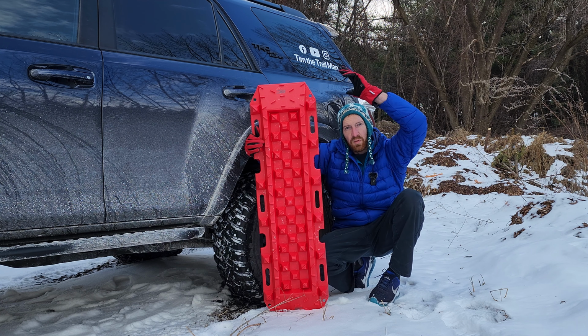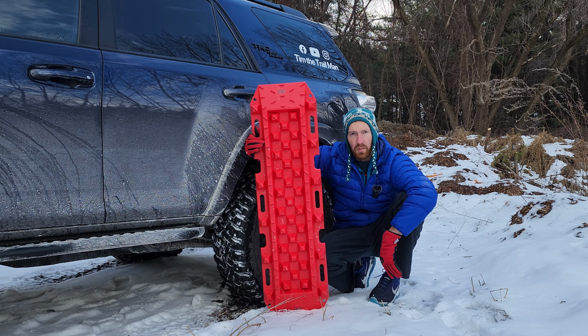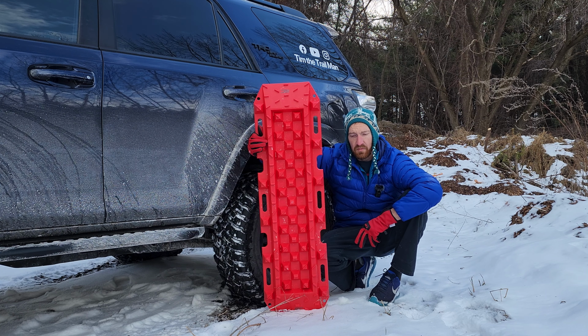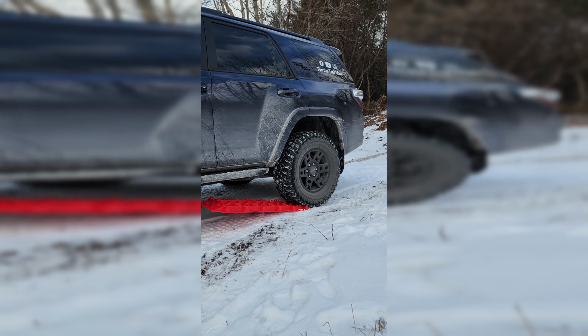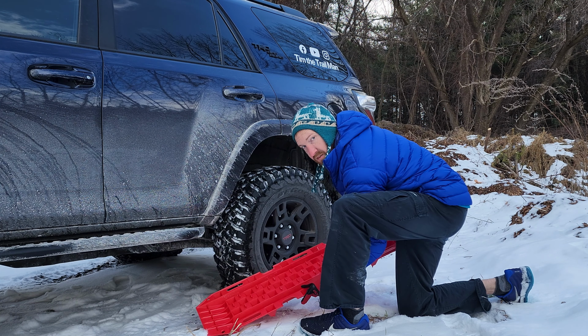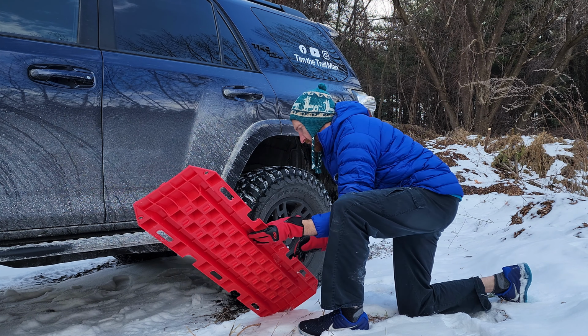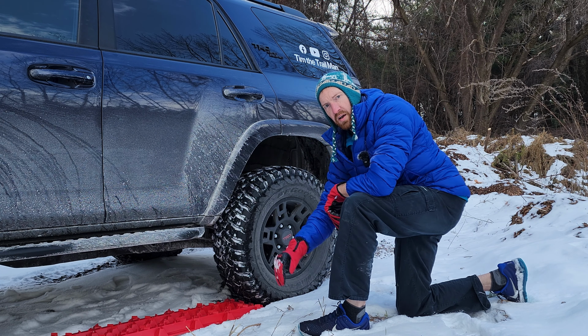You can put them on top of your rig. You can put them on the side of your rig. You can carry them on the inside. The Rough Country ones come with a bag. The way that you'll operate the recovery board, you're just going to slide that under the tire and then drive over it. If you need to, you can use the recovery board to shovel out the snow or mud to get the recovery board down there. Then you would shove that under there and drive over them.